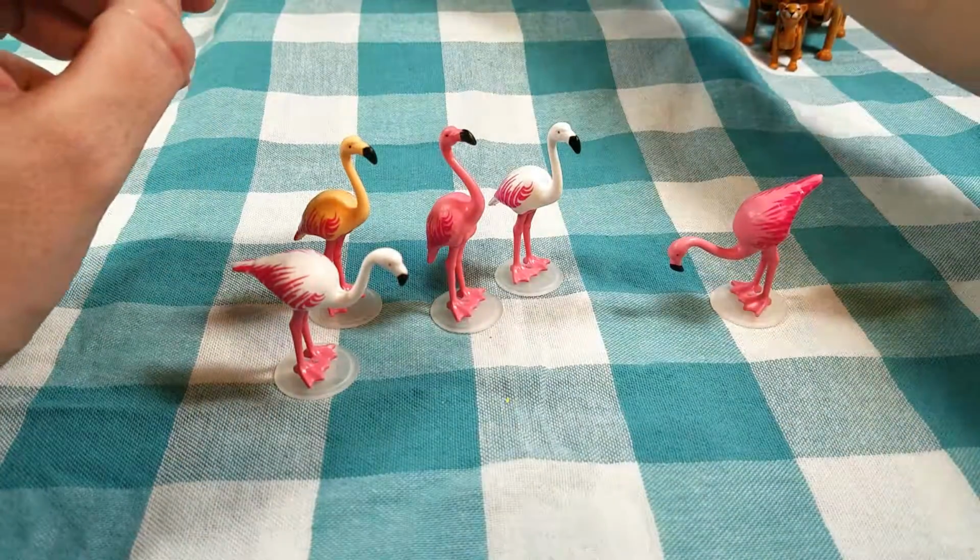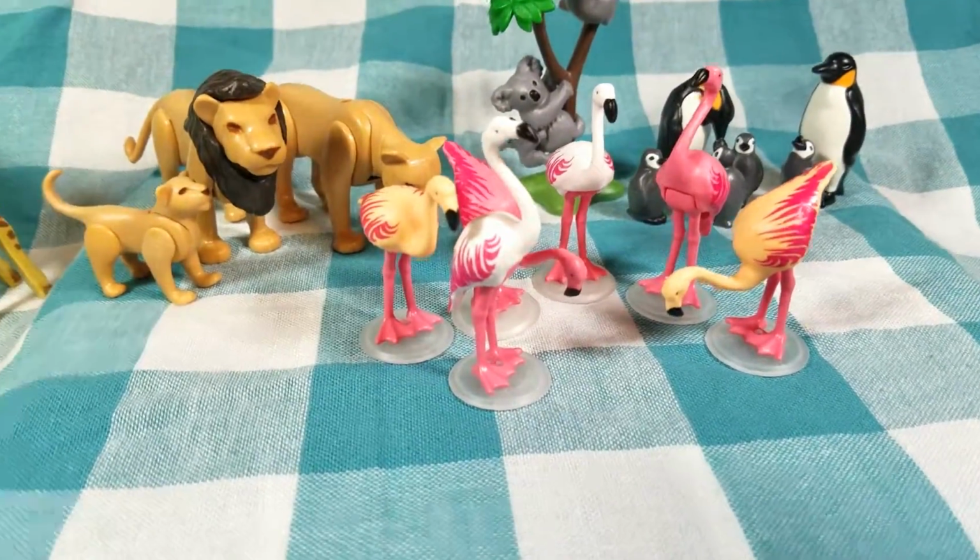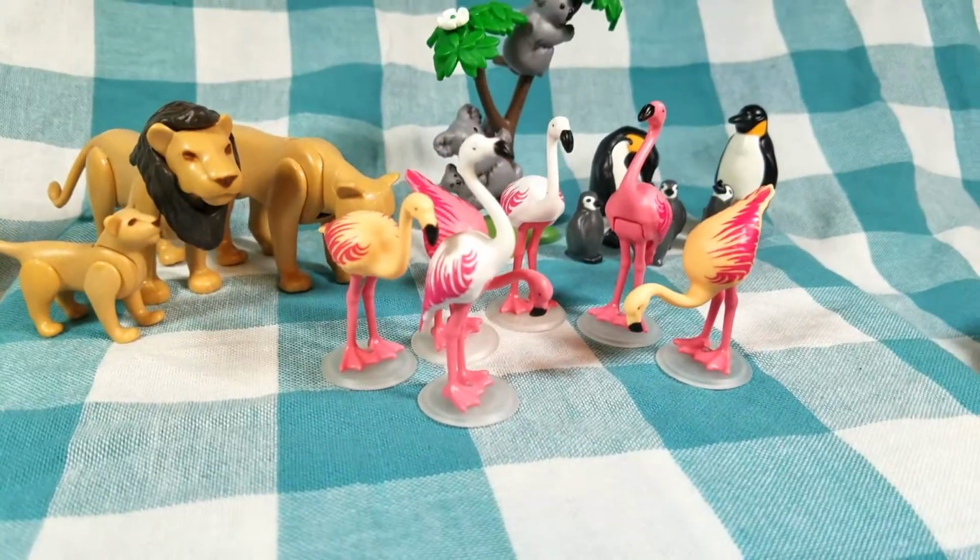So let's put them up here with everybody else. Okay, so there are our flamingos. Okay, so today we opened our tiger family and we opened our flamingo family. And they are so cute and really fun.